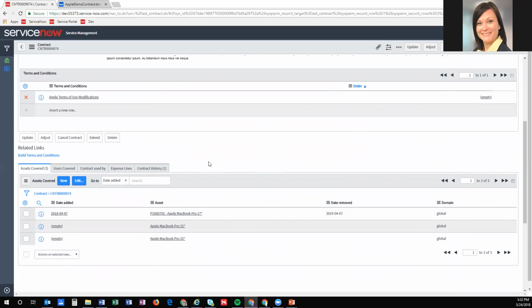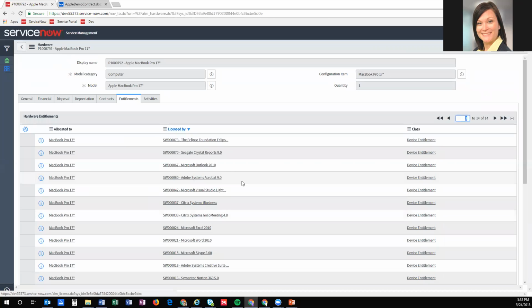So whether that's SCCM or ServiceNow Discovery, we can definitely correlate the contract records to your hardware asset records so that we're giving you a single pane of glass and really providing insight holistically. So not only your contract group, but also your IT asset management group. I want to go ahead and just take a look real quick at the hardware device here.